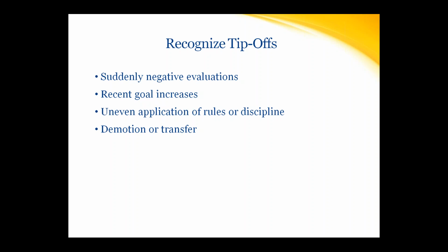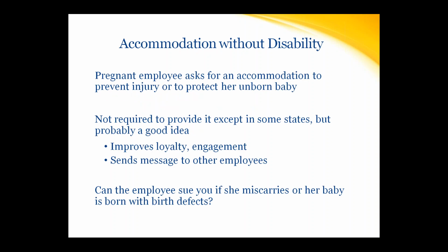So one of the things that her lawyers will be looking for are evaluations from third parties outside the company about how she was doing, and quantifiable performance metrics that can't be changed by perception. Look for other things such as goal increases. One thing we see sometimes is that all of a sudden a pregnant woman has her quotas or her goals increased, uneven application of rules or discipline, which we already talked about, and demotion or transfer.